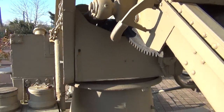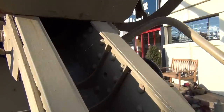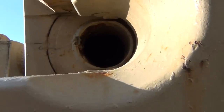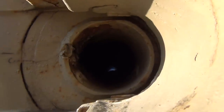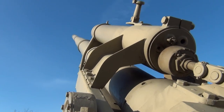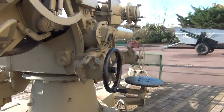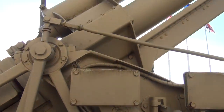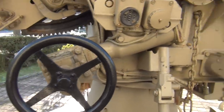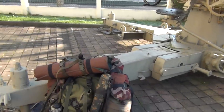It's amazing how human beings make all these things. Why not do something else? So here we have a look inside here. They could penetrate all the armors of all the tanks. Well, that's mine.